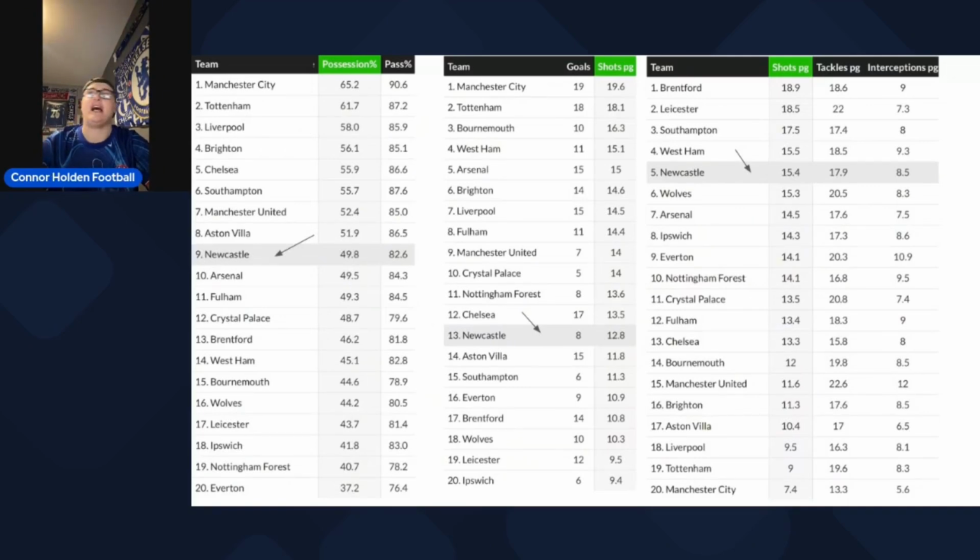So here you've got the stats from this season. 49% possession for Newcastle, 9th best in the league. Only 82.6% pass completion, so there are a few sides better than them that are worst on the possession front. You can see Arsenal below 50%, an interesting one, but that highlights how they've been playing this season, a little bit back and forth in their approach.